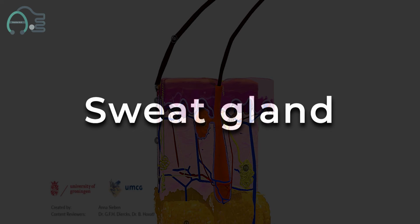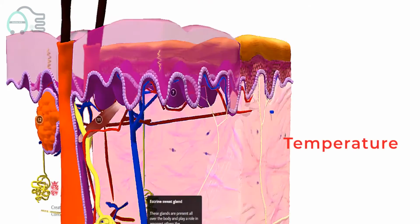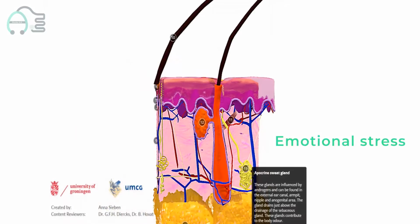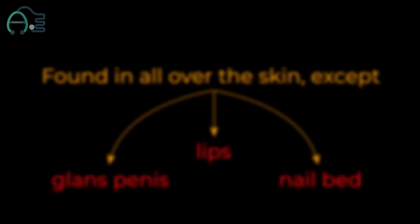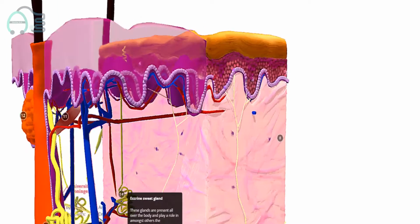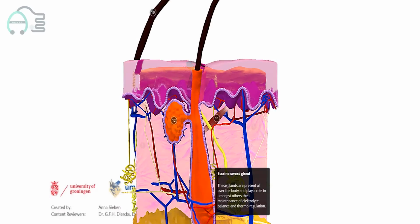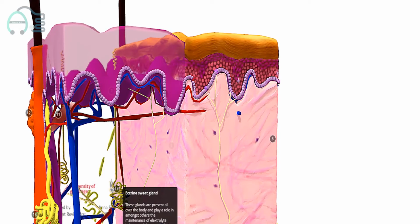Specialized structures of skin. Sweat glands. They are small tubular structures that produce sweat. They are of 2 types: eccrine, which respond to body temperature, and apocrine, which respond to emotional stress. They are found all over the skin, except lips, glans penis and nail bed. Their function includes regulation of body temperature, sweating, and helping in excreting body salts by evaporation.